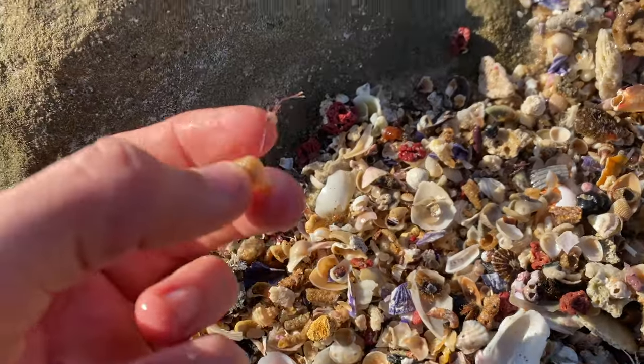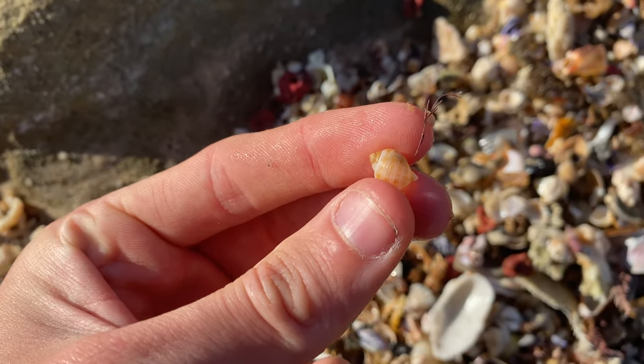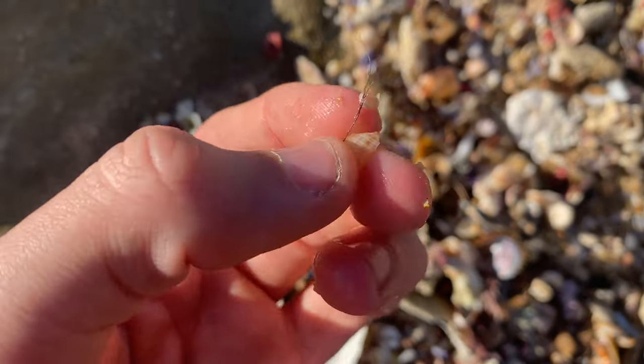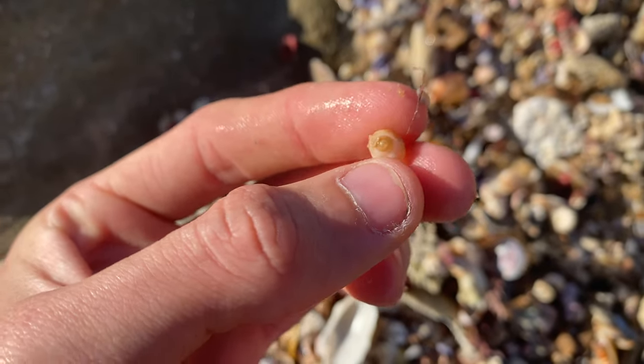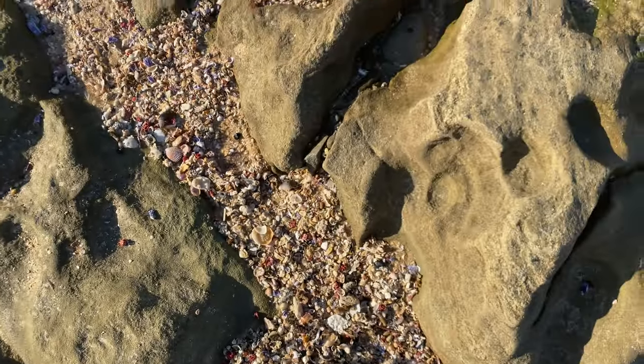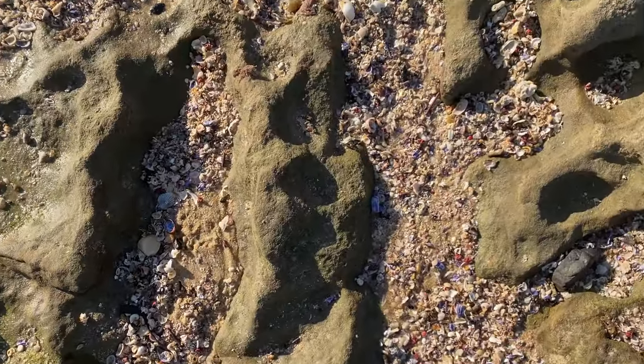Oh, is that a mini ton? Dude, that is a mini ton. I've never found a mini ton shell. That's crazy. It's intact. Awesome. Can't believe it. Mini ton shell. Ton shells are rare as it is, but to find a mini.